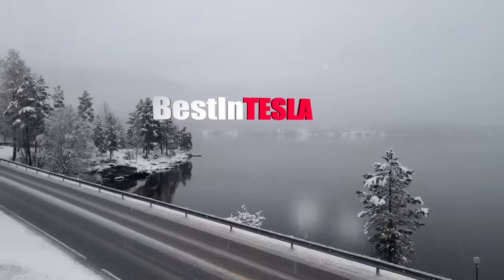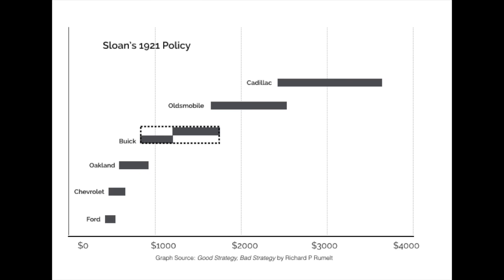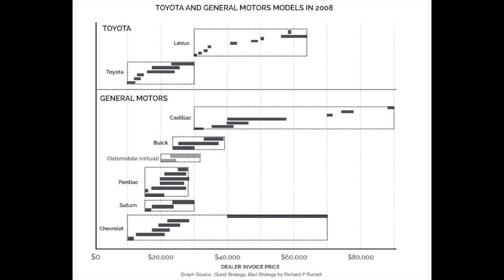A journalist called Adam Long wrote a piece back in 2016 called "Why Steve Jobs Killed 70% of Apple's Products, a Lesson on Range Architecture." But he did not only write about why Apple killed 70%, but also used GM as an example of bad range architecture. How GM made the ladder for success in 1921 and had a good range architecture, but didn't stick to their own strategy, and their product range in 2008 was a disaster just before they filed for bankruptcy.